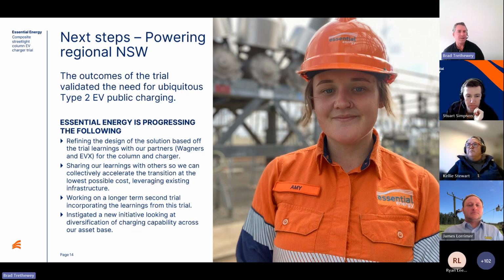So turning to this slide now, what we found from this trial was that it validated the need for ubiquitous Type 2 EV public charging.